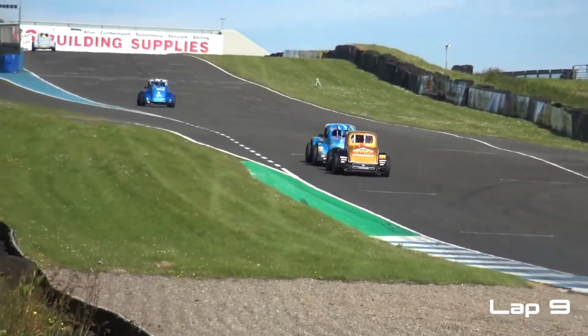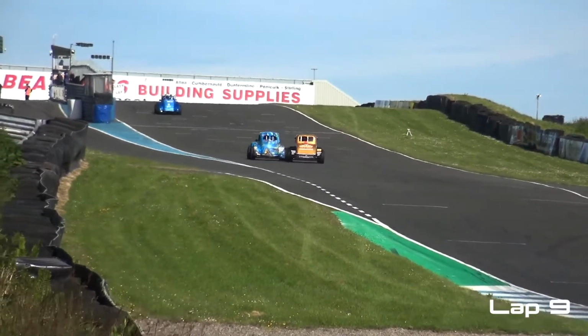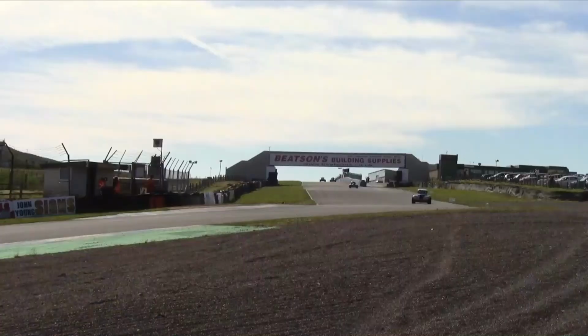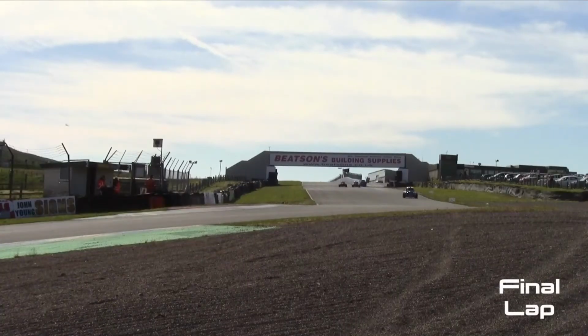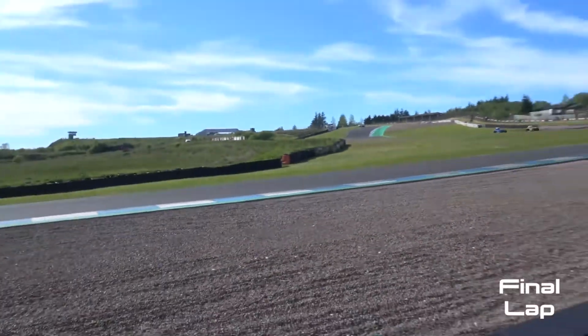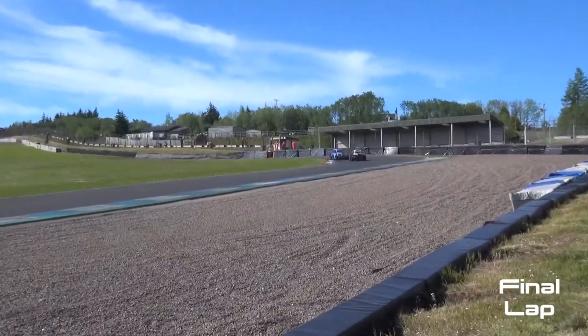Scott Bourne might get the drag towards the line as they go up towards the last lap board now, which flies as they go over the crest of the hill, side by side for Bourne and Watanier, down towards Duffus underneath the Beatson's Building Supply Bridge. Bourne back up the inside. Good manoeuvre from Scott Bourne as we're coming down to the yellow flag area now.